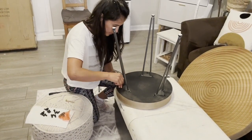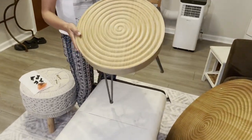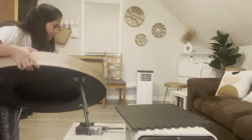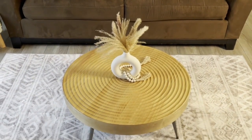It was fun putting this together, just feeling that beautiful touch, that beautiful design it has. It's such a unique coffee table and you are not going to find it anywhere else. So if you're looking to elevate your coffee, TV time moments, then definitely go for these, but that's just my point of view.